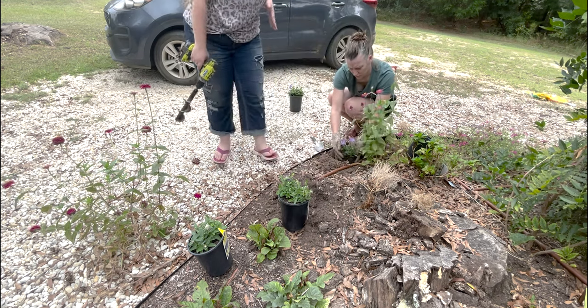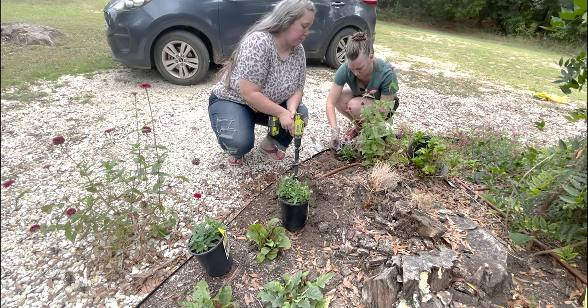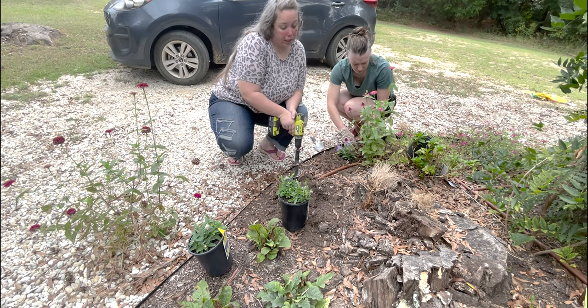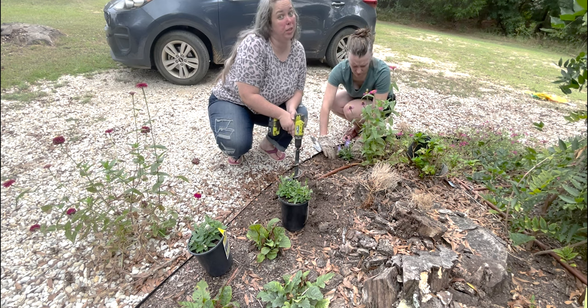Normally I put fertilizer in the bottom of these holes, but since it is fall and these things are about to go dormant for the season, I don't want to force a lot of unnatural growth. So we will go ahead and fertilize them with the rest of the perennials next spring instead.